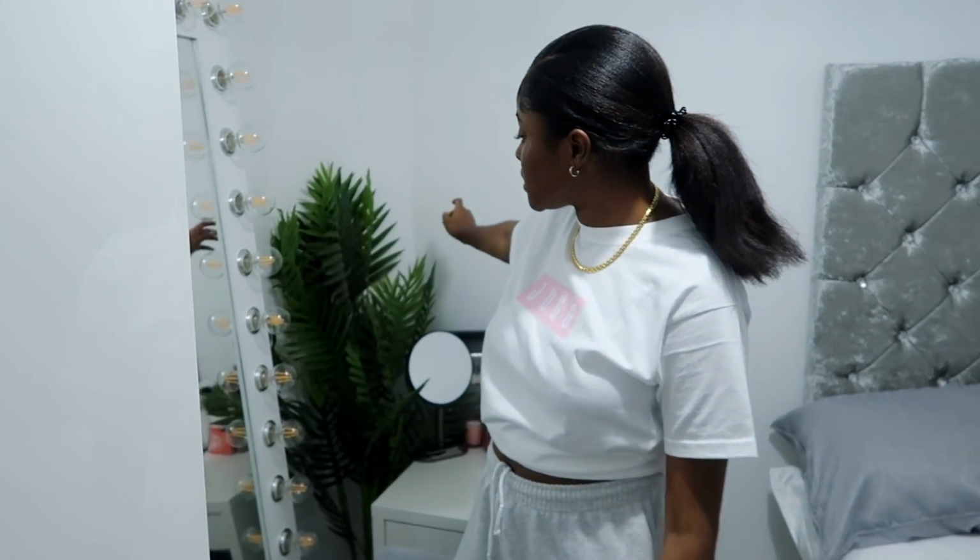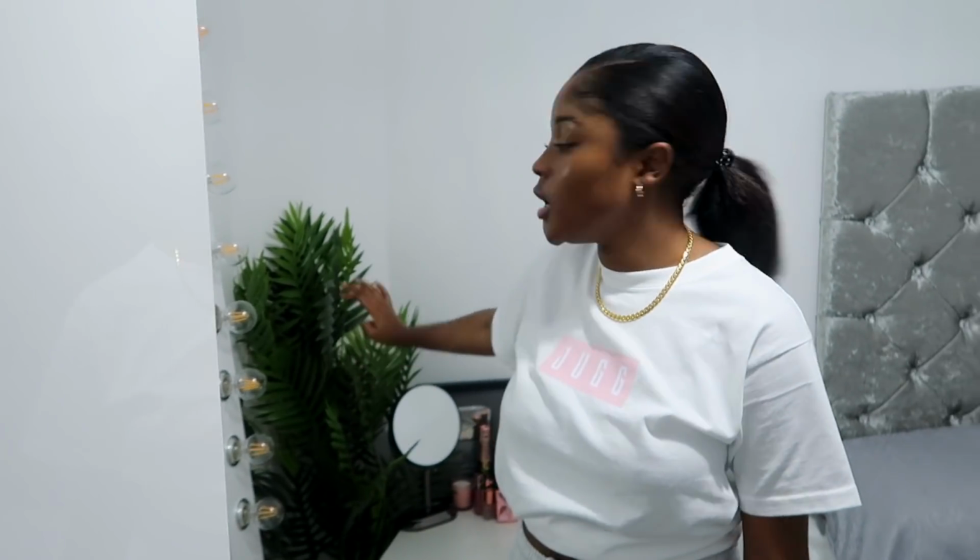I have this plant that I stole from my grandma. She used to have this in the sitting room, and I stole it because it's literally something that's just always been in my YouTube videos, and I can't imagine this plant not being in the background of my YouTube videos. So I just had to steal that. And it brings colour. Yeah, it just brings life, colour. And it's the perfect space to put it in.